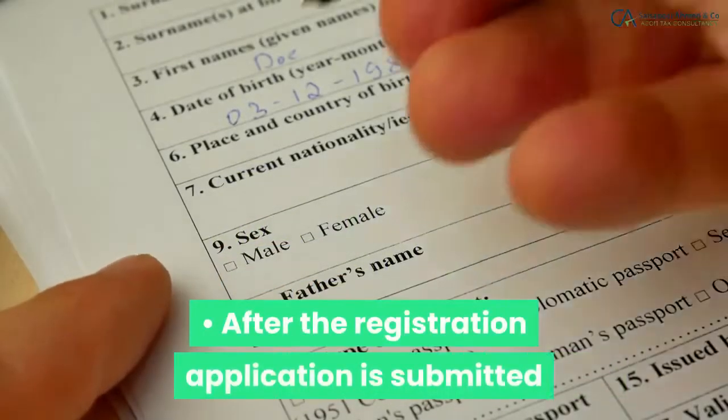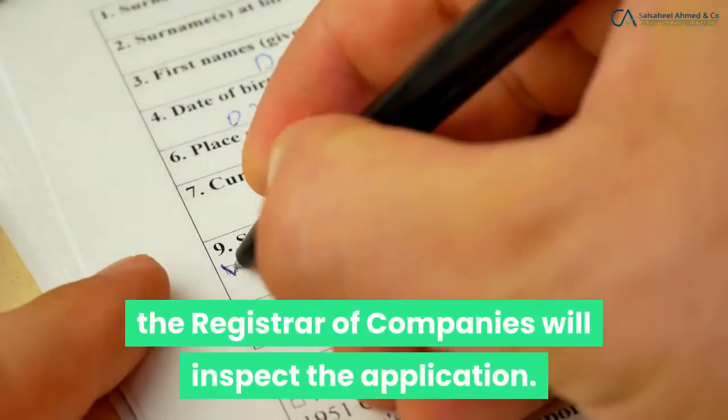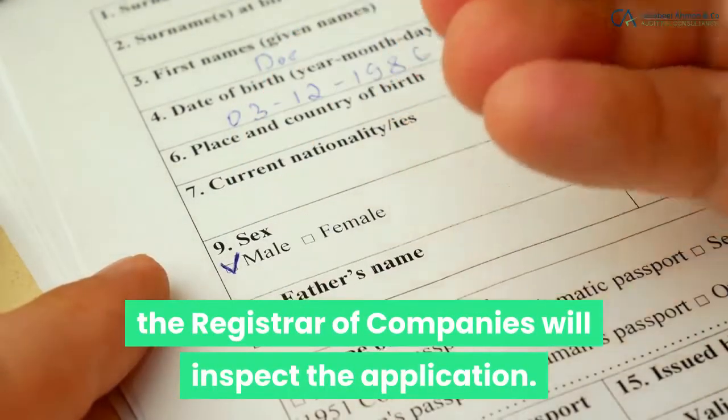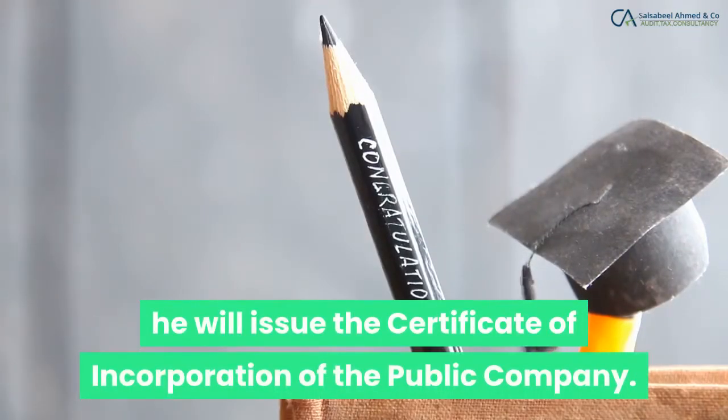Step 4. Certificate of Incorporation. After the registration application is submitted and the concerned documents, the Registrar of Companies will inspect the application. After the application is verified, he will issue the Certificate of Incorporation of the public company.